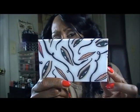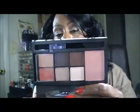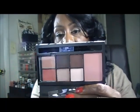is one of the Rebecca Moses palettes from MAC. I think this was a limited edition set that came out in Nordstrom's a while back, and it looks like this. And inside of this particular kit, you get this dual-ended MAC brush, one that looks like it has this pointed concealer and then an angled brush on the opposite end. And then inside of this kit you get 2 lip products, 4 eyeshadows, and a blush.